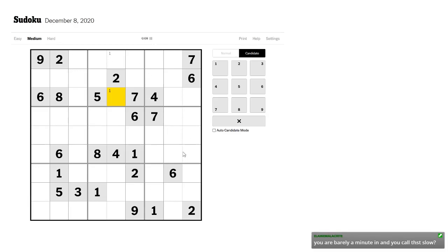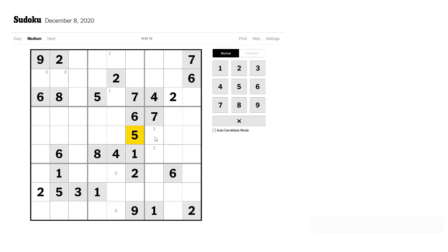You're barely a minute in, you call that slow? I don't know, I think mentally I feel really slow. Because I think when you get a momentum going and if you can't carry it on, it just feels a little bit slow. But I think time kind of feels a bit different when you are trying to do stuff. It kind of slows down for you and not for others. But I don't know what I'm talking about anymore.